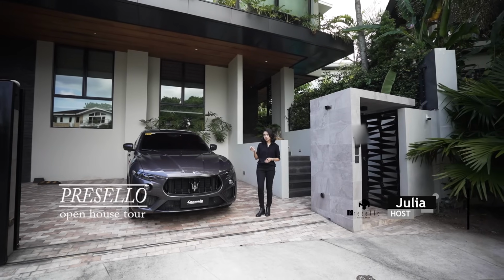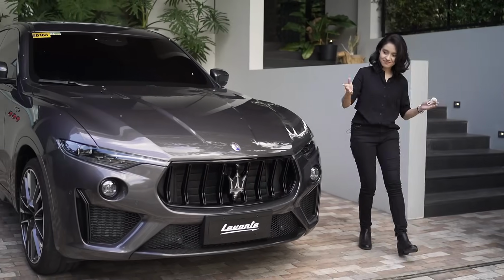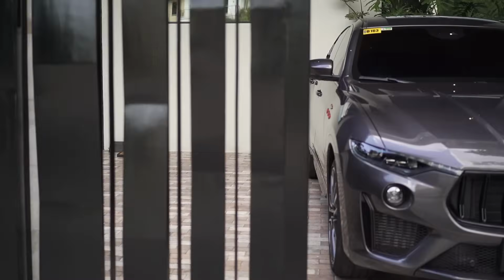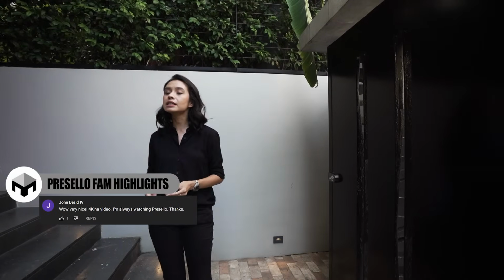For anything else, let me close the gate. Of course, John is gonna join me here inside. Bago masalhan. So from the front, obviously, we have an automated gate as well as a manual pedestrian gate. And when you enter, the first thing you will see is your three-vehicle carport.